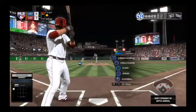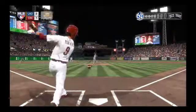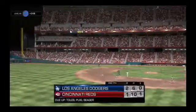We're in the 7th inning now of a pitcher's duel. 2-1 our score. And he struck him out, his 7th of the ball game, and that ends the inning.